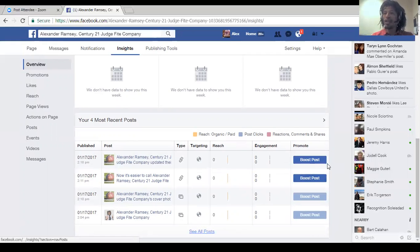Facebook also gives you the option, if you do see that something is reaching a whole bunch of people and there's a lot of engagement, to boost that post, which is your introduction into paid advertising via Facebook ads, to be able to show that post through paid ad spend to more people.